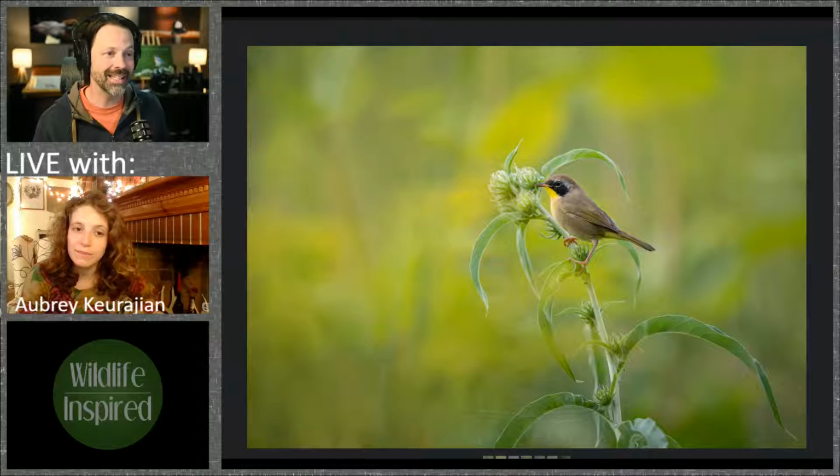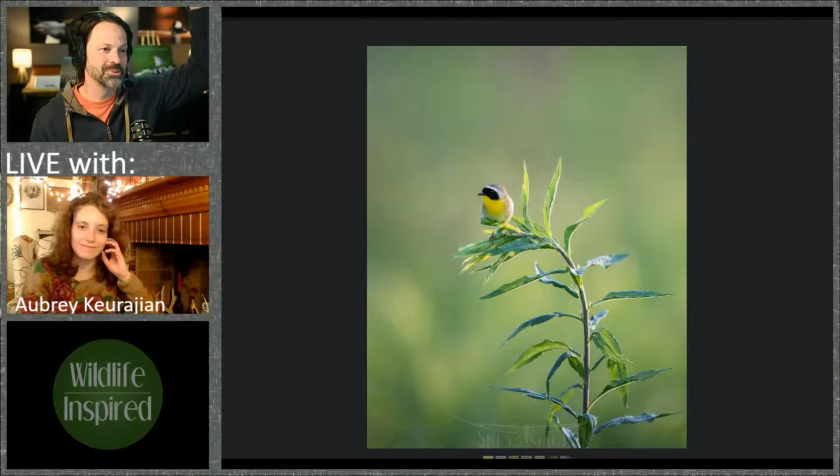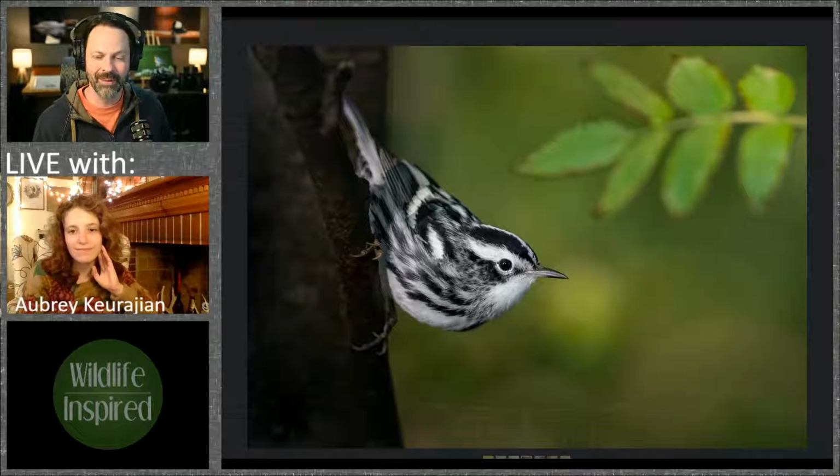I kept thinking, God, these things have to bloom sometime. I went back every week. And by the time they bloomed, the grass was so tall I couldn't get any good photos. I'll be back.